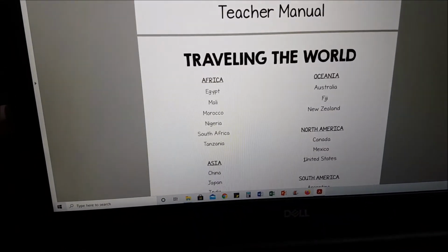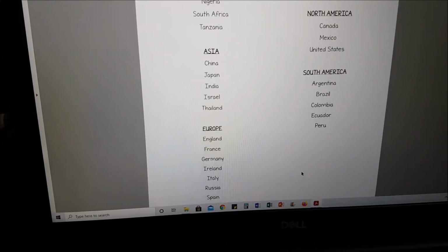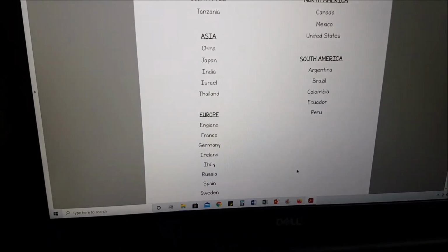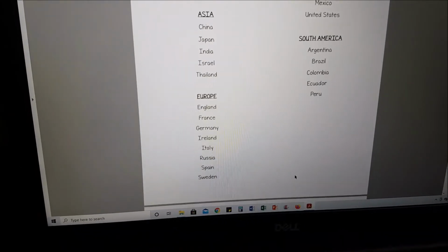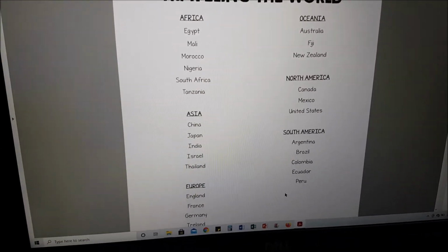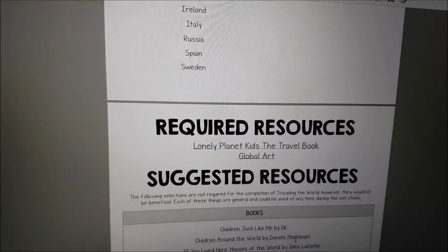So it's split into different continents, and as you can see, the countries that are listed for each continent are included. So for North America, we've got Canada, Mexico, the United States. Europe, we have England, France, Germany, Ireland, Italy, Russia, Spain and Sweden. And then Asia, China, Japan, India, Israel, Thailand and so on. So a good range.